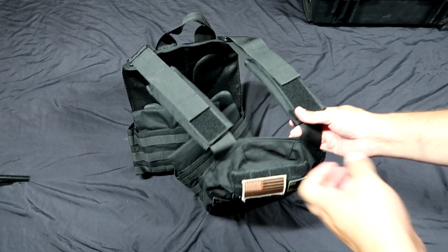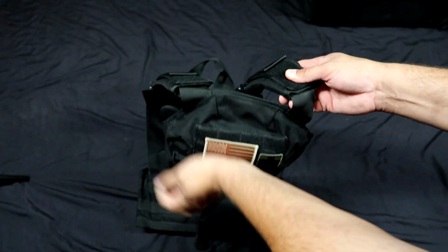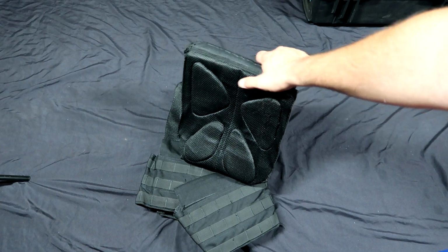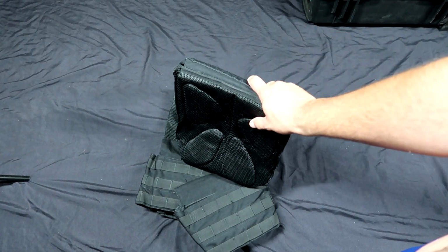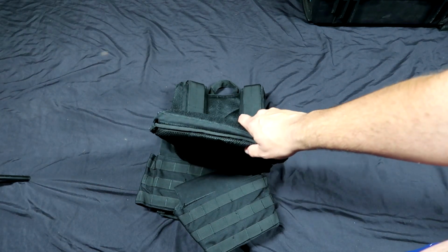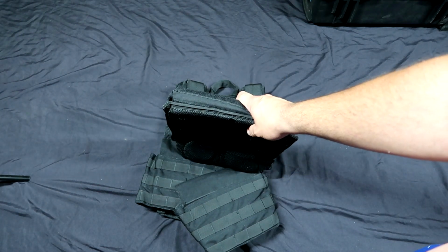And the nice thing with this plate carrier too is on the inside, these are pads. So there's four pads in the front and the back, which just makes wearing this every day, or whenever you wear it, a bit more comfortable.